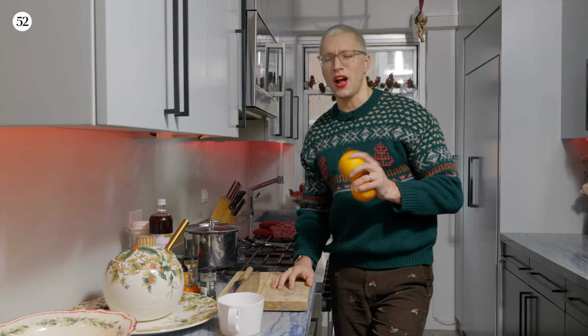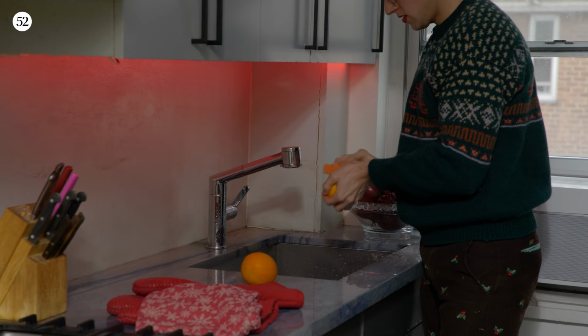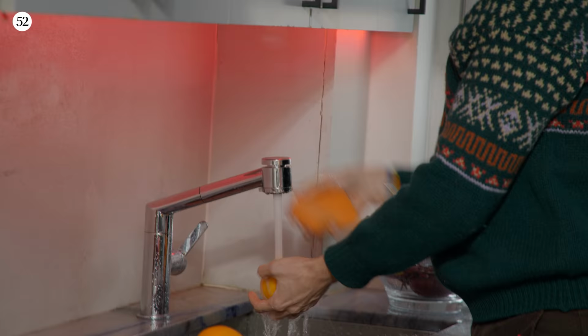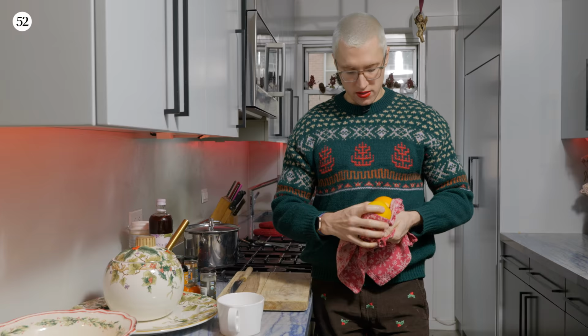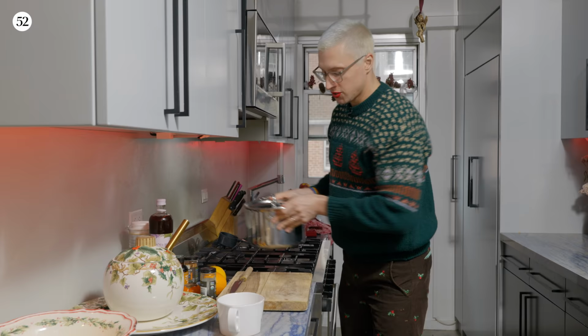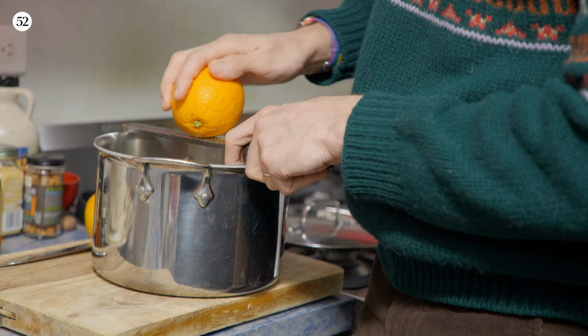Actually, whenever you use pretty much anything produce related, I like to wash it literally with soap and water, especially if you're using the rind of something like an orange. It sounds insane, but it really helps. A lot of times there's wax or other material on the surface. So you want to make sure you're getting that nice and clean. See how they sparkle. So what you want to do is just build everything in a medium-ish pot and then you bring the heat up.